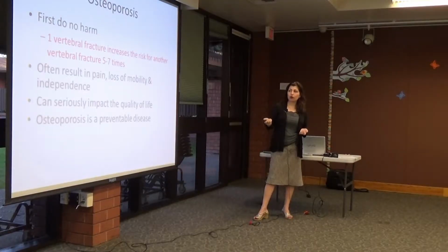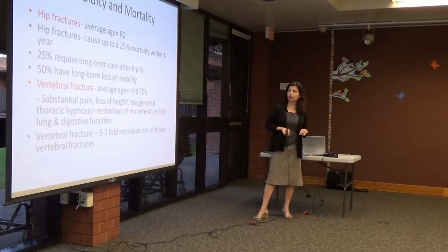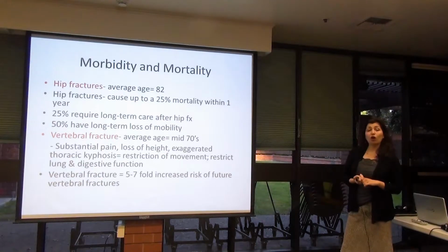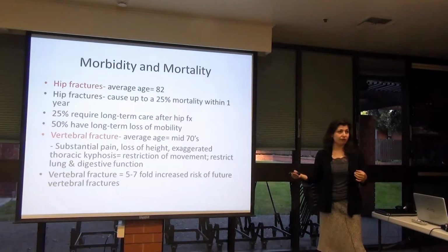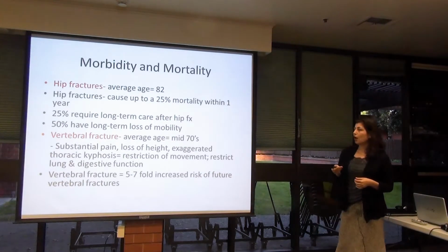So really what we want to focus on is preventing osteoporosis. This is, again, somewhat of an alarming fact if you look at it. The average age of hip fractures is 82. You can see 25% mortality within the first year, and then 25% require long-term care after the first fracture, and then 50% have long-term loss of mobility. So again, prevention, because it's the quality of life that gets affected as a result.